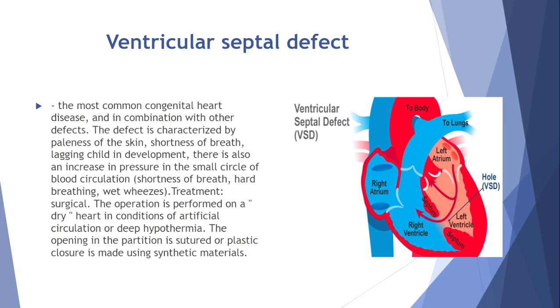Ventricular septal defect. The most common congenital heart disease, and in combination with other defects, it commonly occurs. The defect is characterized by paleness of the skin, shortness of breath, and lagging of the child in development. There is also an increase in pressure in the small cycle of blood circulation, shortness of breath, hard breathing, and wet wheezes. Treatment: surgical. The operation is performed on a dry heart in conditions of artificial circulation or deep hypothermia. The opening in the partition is sutured or plastic closure is made using synthetic materials.